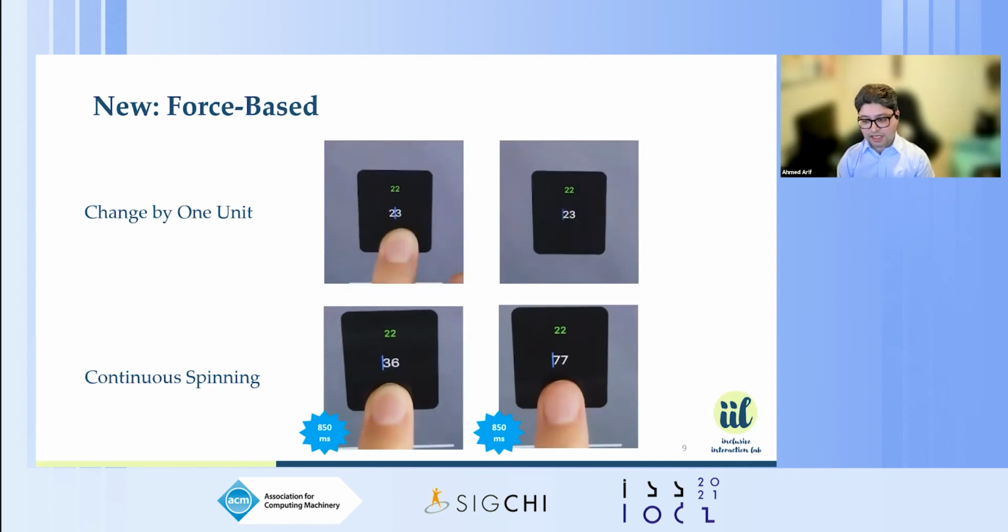So for 600 milliseconds, the value is changed 1 digit, then for 2 seconds, 1 digit for 200 milliseconds, for 5 seconds, and then 1 digit for 5 milliseconds. So the longer the person holds the pressure, the faster the wheel spins.